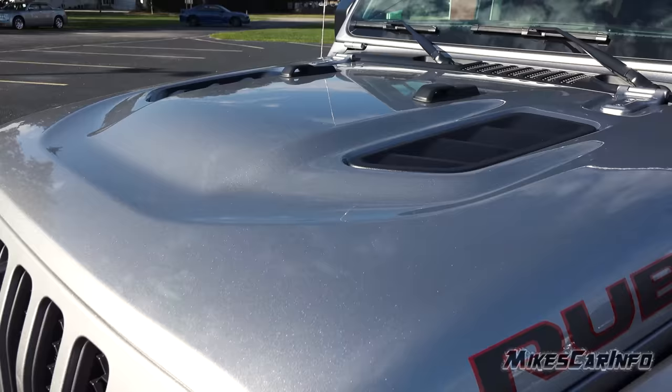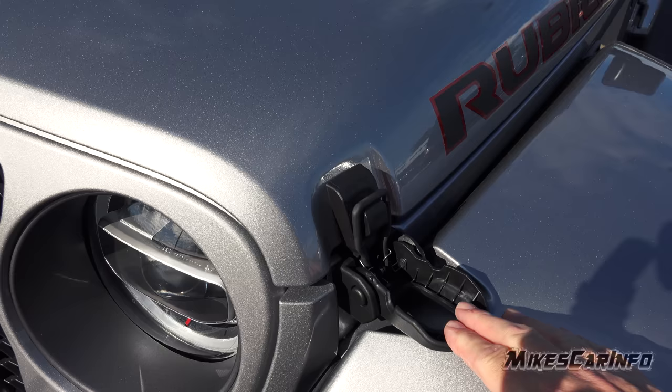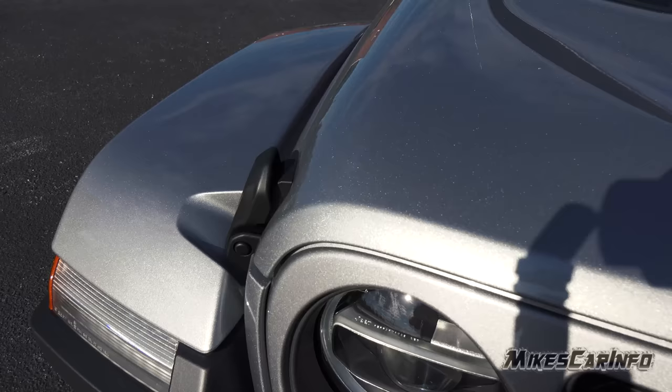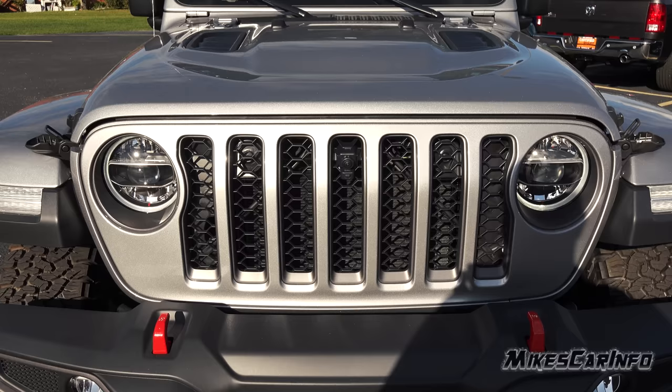Okay, so opening up the hood, there's no latch or anything. You just walk up and pull this down like so, and push it down like that, and it kind of pops off. If it doesn't, you just push down on the hood a little bit and it'll release it. Same thing on the other side. So we release those two latches on the ends.